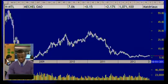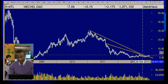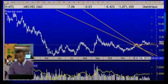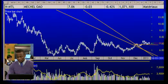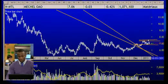Mechel. Actually, you can take a look at this together, that it is reversing its downward trend on a yearly basis. We have two downward trends, one here and one there. So yes, it has reversed them. Now it's making a new stabilization phase. So on the break of that resistance at 7.40, that will be a go on Mechel.